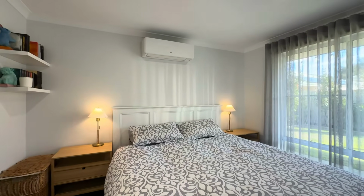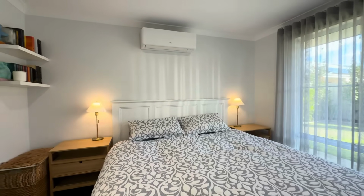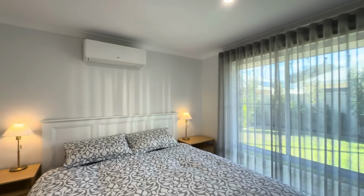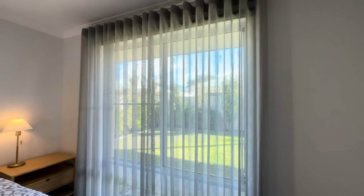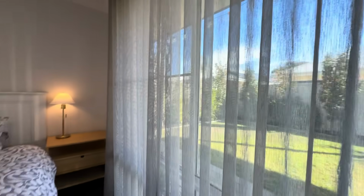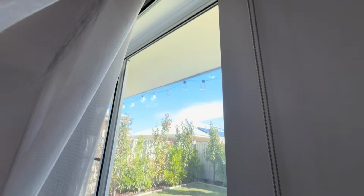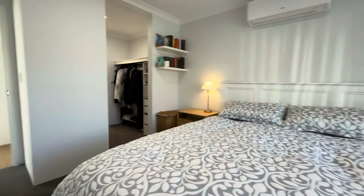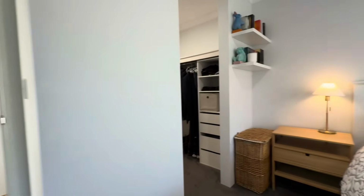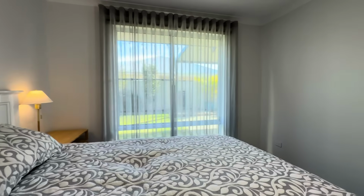The split system air conditioner in this bedroom, directly overhead, keeping things comfortable regardless of what's going on with the weather. So you've got the sheer curtains. You've also got the block-out blind up there as well. And then during the day, just beautiful natural filtered light coming through here. Nice outlook over that backyard as well. We'll go and see the backyard, of course, but from here, it just looks pretty. I like it a lot.